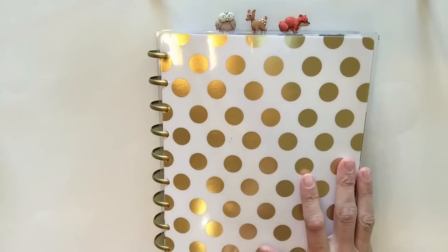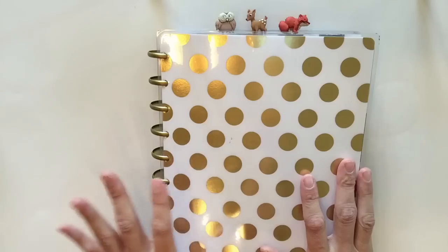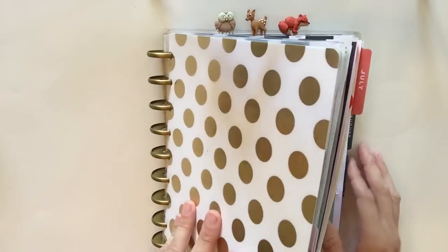I am also going to just do some light chit-chatting, but I am going to leave the sounds on because I know a lot of you love the cutting sounds.